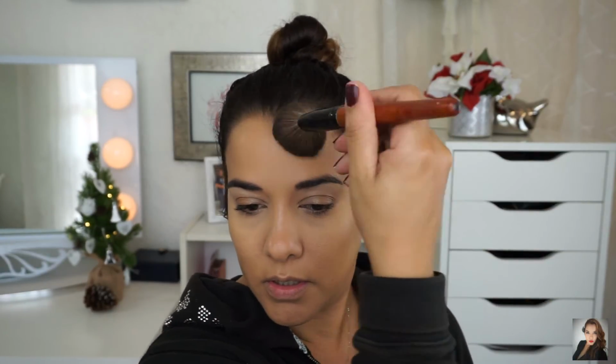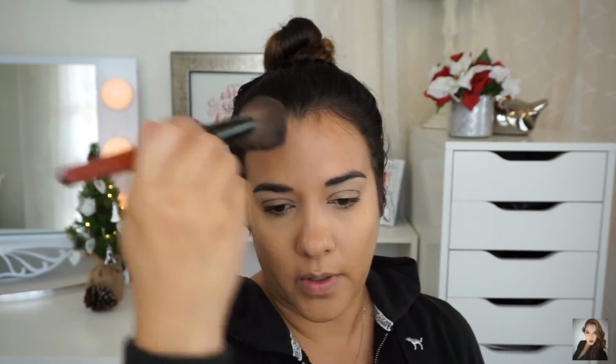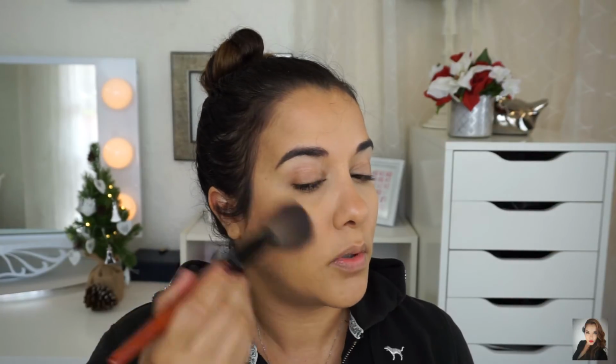For bronzer, I'm going to be using this NYC color wheel, and this one is called All Over Bronze Glow. I'm going to take this big fluffy brush. I'm just going to start bronzing. I like to bronze the top of my forehead up here, down my temples, into my cheeks and cheekbone. And then I come around and wrap it under my jaw.